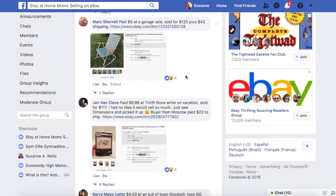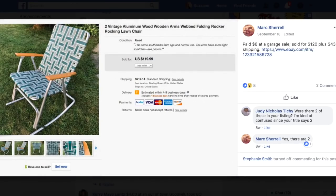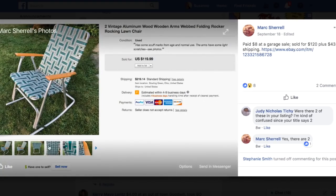We've got Mark again, paid $8 at a garage sale, sold for $120 plus $43 shipping. And yes, these sell very well. These vintage webbed outdoor lawn chairs, and especially the ones with the rockers. This one looks to be in great condition. It's got the wooden arms, and it's on the rocker, and all of the webbing looks to be in great condition.